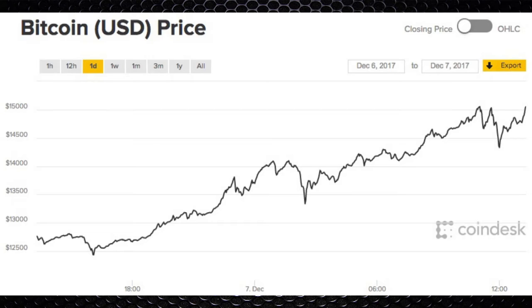Wait a minute. So a bunch of people who are completely anonymous have created something, and we're giving them our money, and apparently the value is going up. What if they take all our money and just run away? Well, it's distributed. They can't take all of the money. It's called blockchain technology, and everybody owns part of the chain.